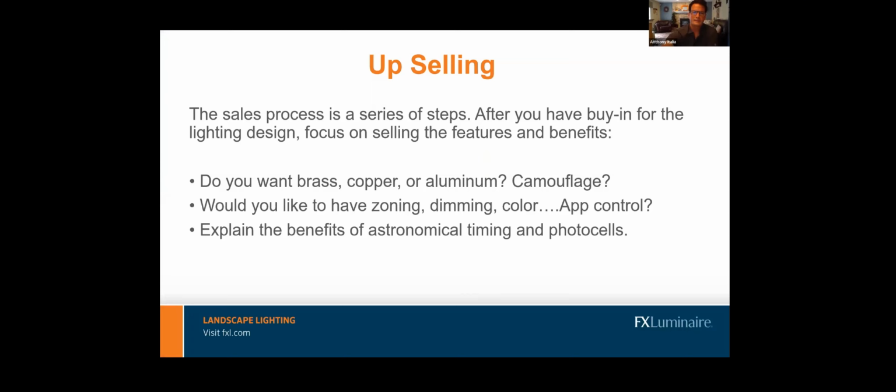And then upselling, that's when you start to use terms like brass, copper, aluminum. We talked about this earlier. They do the same thing, but if you're at the shore, if you're at the beach, you're in a heavy sailing environment, or maybe you have that customer that doesn't want to see the fixtures during the day, you have to start considering the product now about the color of it, what it's made out of. We're 10-year warranty across the board on our fixtures. So it's not going to be about the warranty at this point because it's all 10 years. It's going to be about what's right for that project.